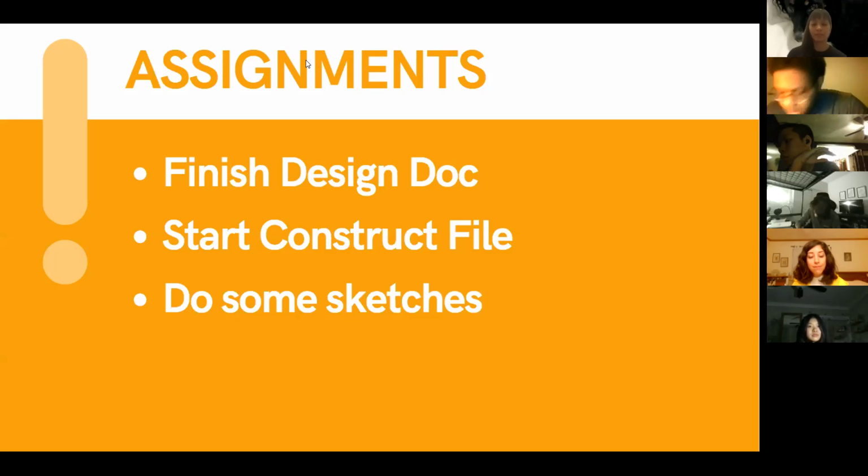So start channeling that creative energy into something. Get out your sketchbooks and your pencils. Start drawing. Start taking notes. Start making diagrams. However you feel best to express your ideas, just start doing that. And then take pictures of it.